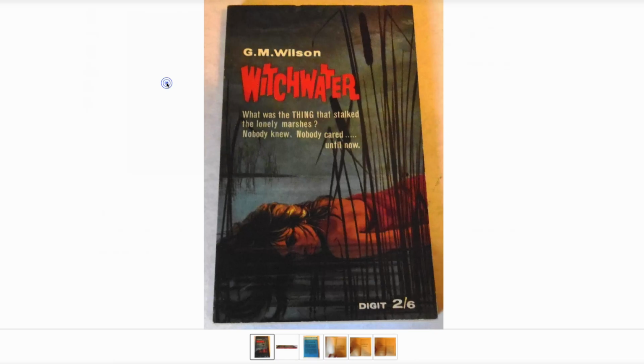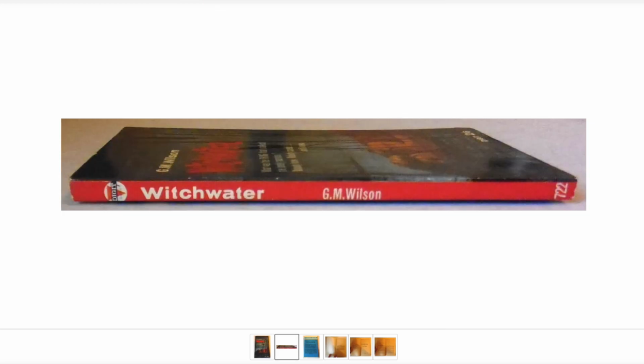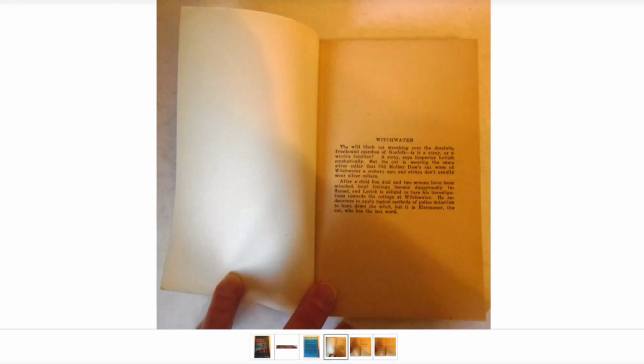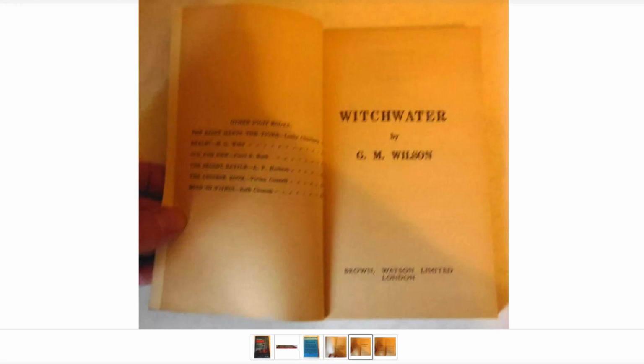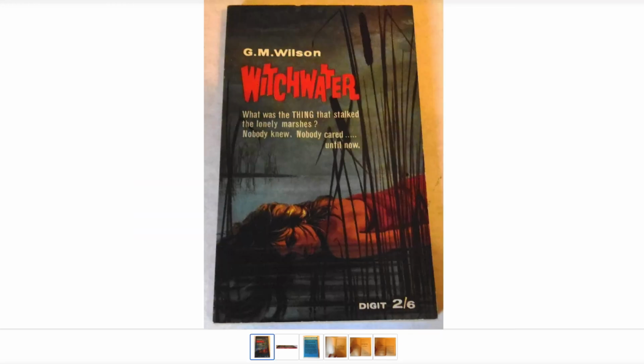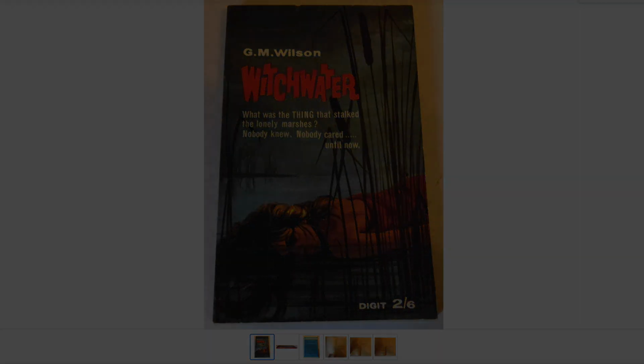This one I have got. This is another later Digit. It's sort of a bit of a gothic horror. £25 for this one, but a lovely copy. Yeah, you don't see those around very often. And I've got about 4 or 5 by that same author. So, I think they're like gothic horror before it was a thing, really.